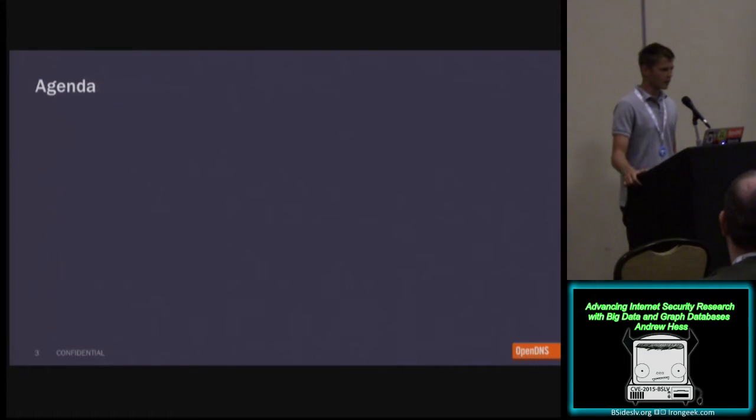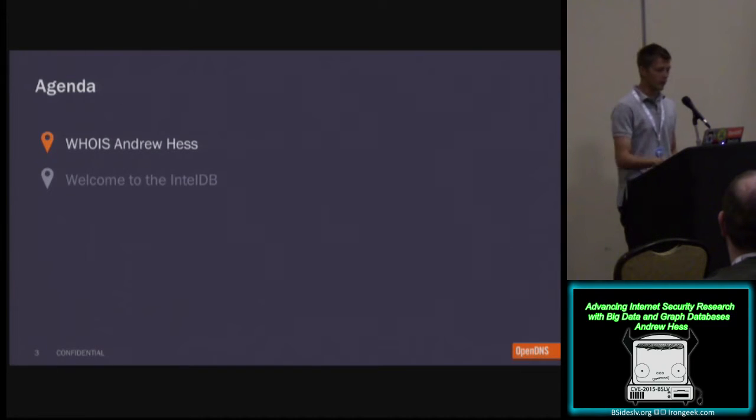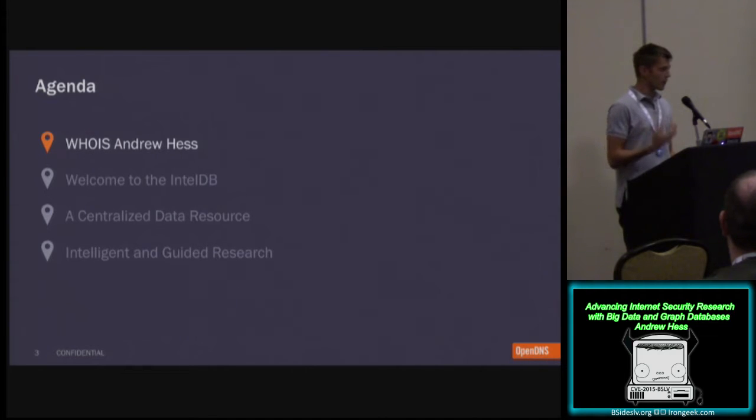So for today, we're going to talk about who I am, the team I work on, and what our role is in OpenDNS. We'll go into the project that I've been working on, which is called the IntelliDB, and how that sits inside OpenDNS as a company and how it affects our product and both our research as well. Then how researchers are able to leverage that to make more powerful research, then how that ultimately affects the entire process of how research is being conducted at OpenDNS.